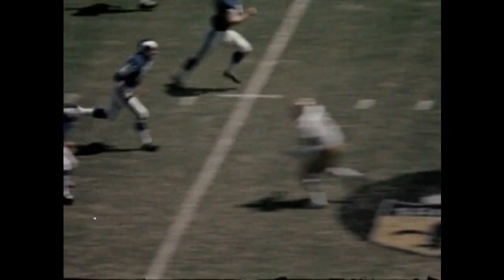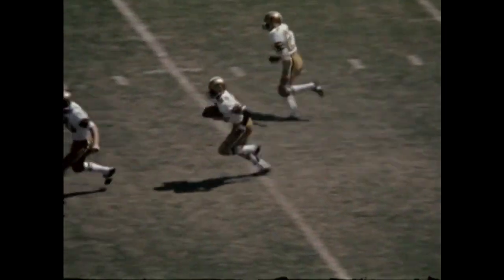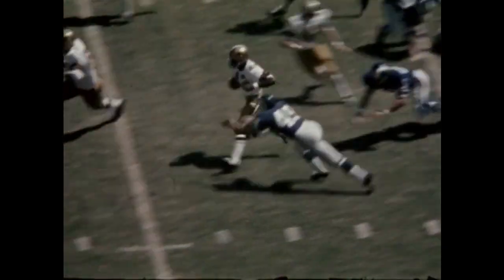Rookie John Gilliam made it a day to remember. On the opening kickoff of the Saints' opening game, he raced 95 yards to a touchdown.